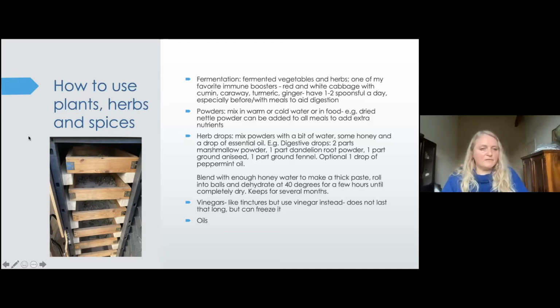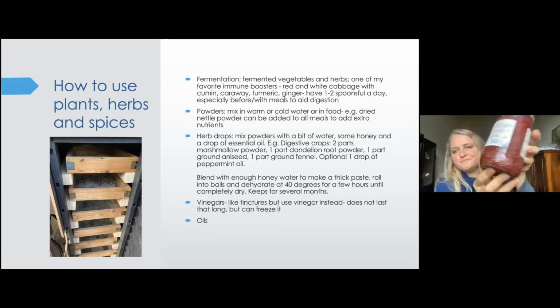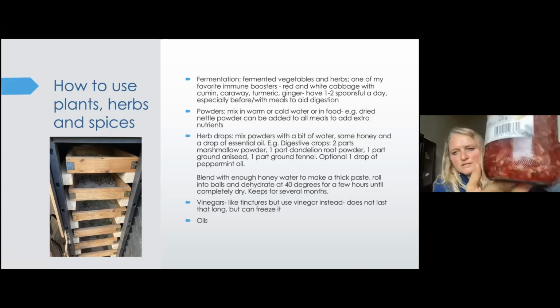And then you can make infused oils. So I know someone's going to talk about essential oils, but if you don't want to or can't have access to essential oils, then you can make infused oils where you basically just get the plants, and you put them in oil, and then you can either leave them in the sun for a couple of days. So this is, for example, St. John's wort oil, and you can see it's lovely in red.